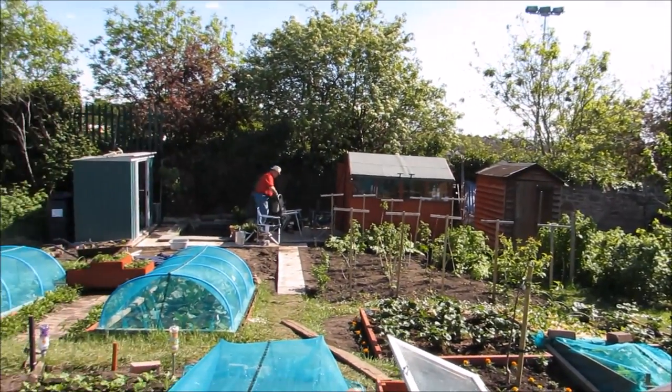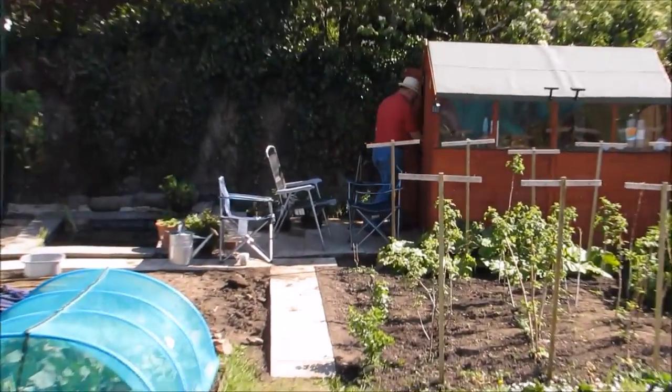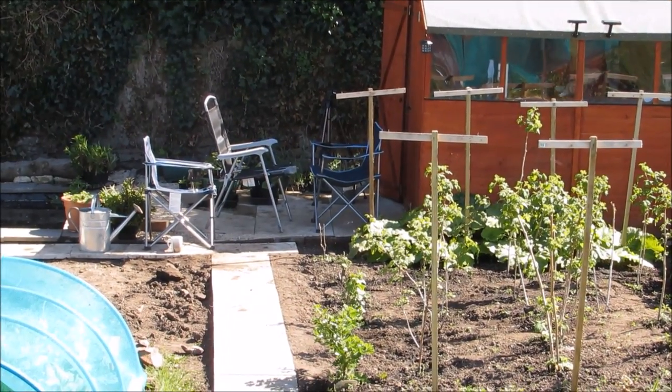There's Brian down there. His job today was watering. And it's taken him a good couple of hours to water everything.